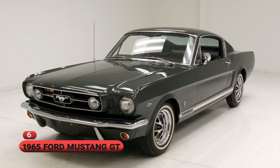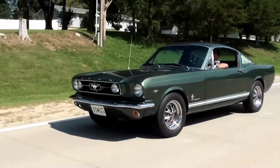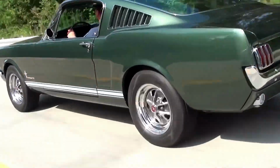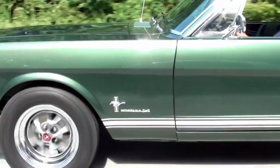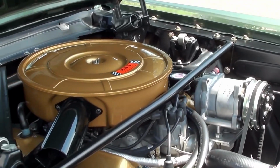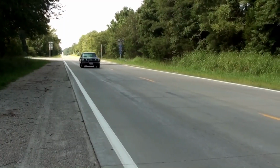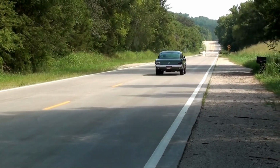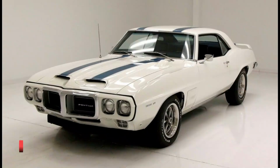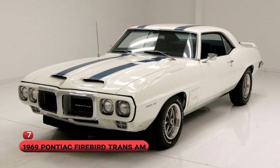6. 1965 Ford Mustang GT. Ford struck gold with the 1965 Mustang GT, a car that not only defined the pony car, but became one of the most successful launches in automotive history. Powered by a 289 V8 engine, the Mustang was quick, stylish, and affordable, selling almost 700,000 units in its first year.